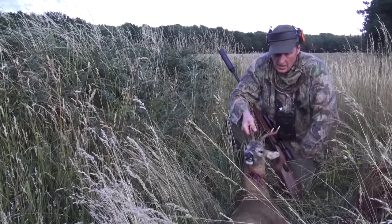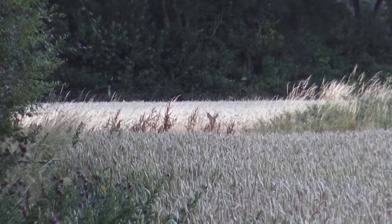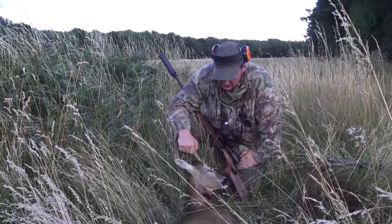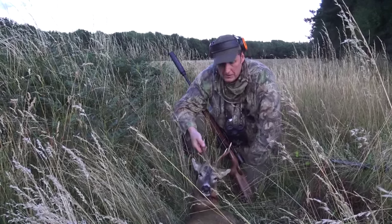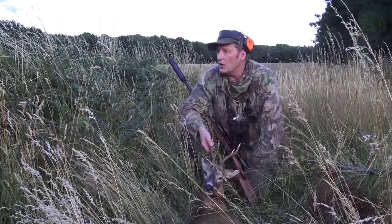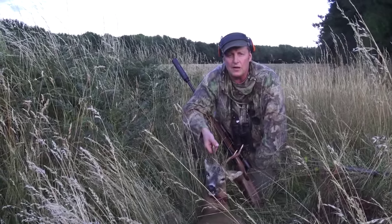And I just managed to get him, barked him, and he just turned and presented the neck shot. So 140 metres, I'm very happy. He honoured the SST, did the job, and got a nice buck for the bag. So that's my rut time Roebuck. We've got about another hour left before it's dark, so get this back to the car and quickly cleaned out, and I'll try and get another buck.